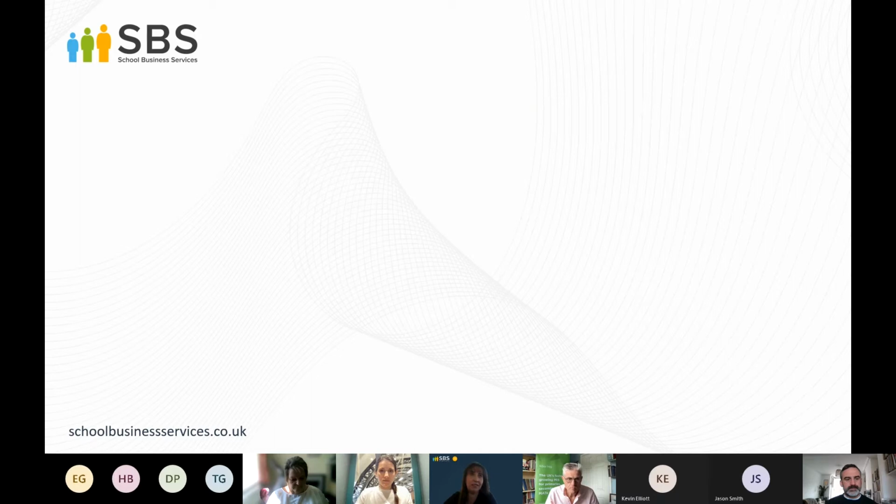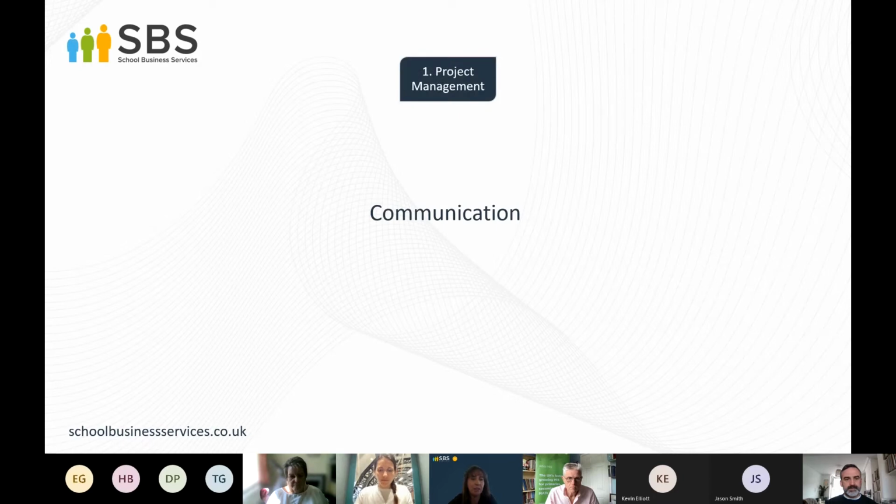Now, any project needs a cycle, and I think migrations fit neatly into these following 6 steps. Start with your project management. Choose a project manager and a team who will support you, and whether that's your current support provider or whether you'll go directly to the software company. And then divvy up those different roles and responsibilities. You know who needs to be involved and at what stage, and then communicate this to everyone.